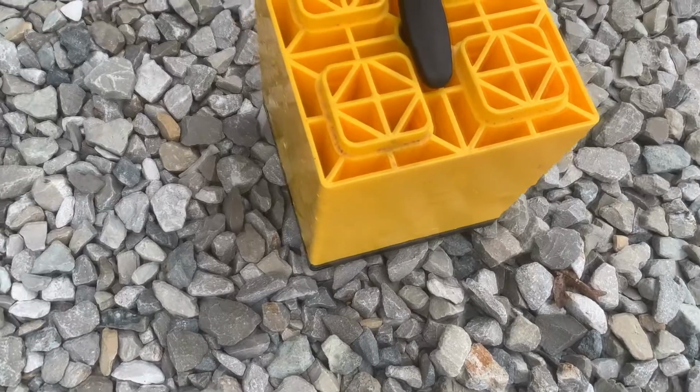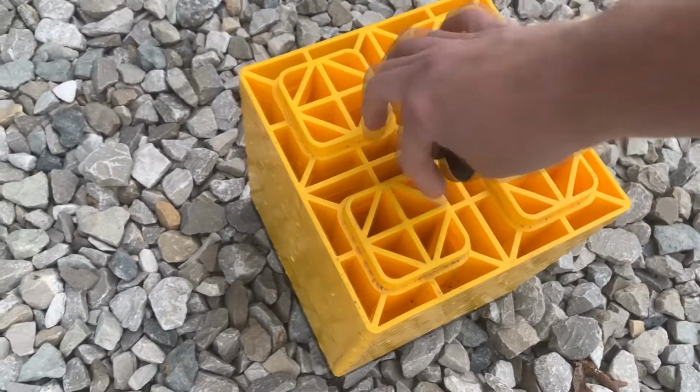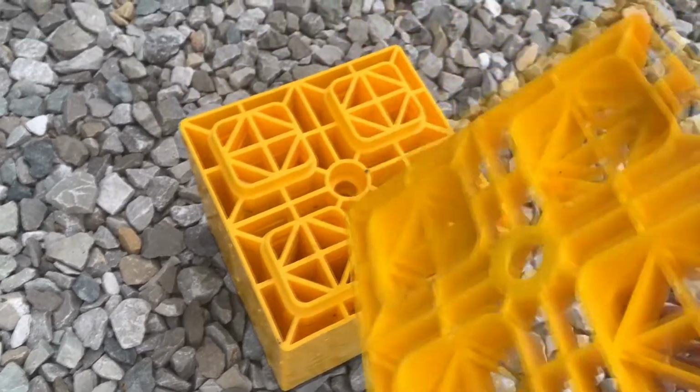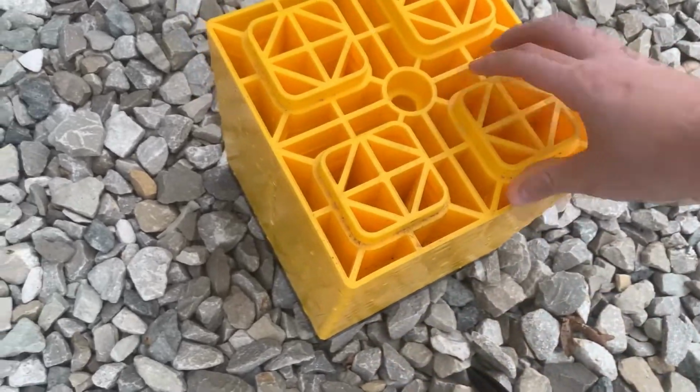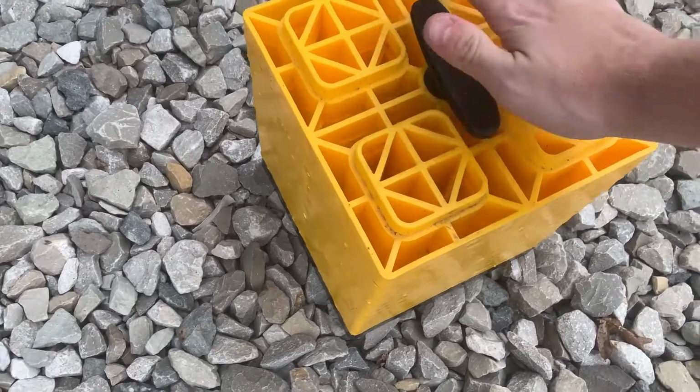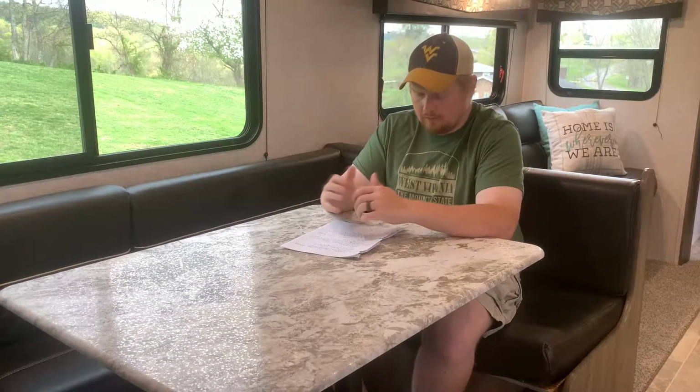They are in roughly increments of about a half inch, and certainly allow for close enough left to right leveling. So you can stack up, they're basically like Legos for your rig. You can put them in different configurations, different heights, make effectively ramps to drive up onto, and you can pretty much level as much as you need to get your rig left and right level.